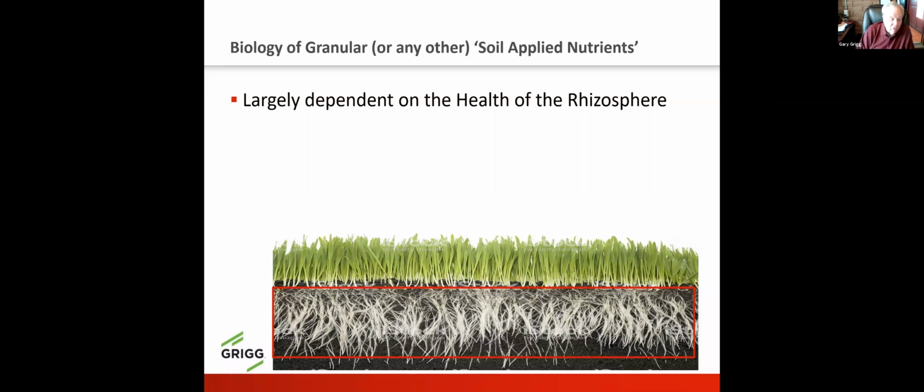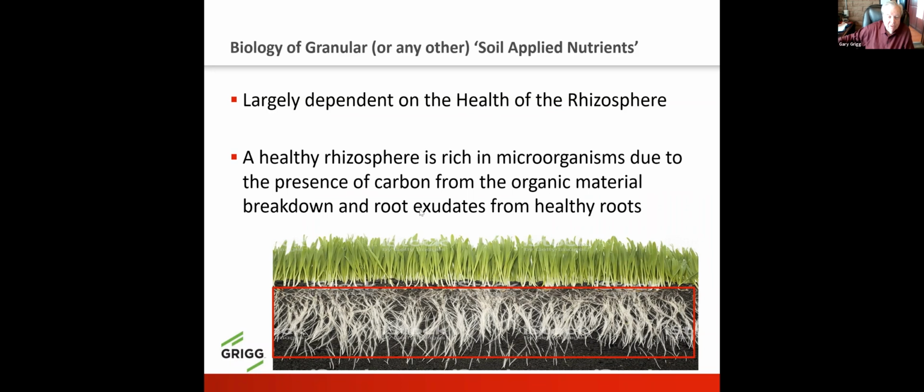We kind of look at foliars as growing this turf grass from the ground up and not from the ground down like you do with soil-borne fertilizers. So that area there is very rich in microorganisms. There's a lot of carbon in that area. Those roots are giving off an exudate. They're giving off a carbon source that's being fed into the rhizosphere, and they're breaking down any organic matter that's being put in that rhizosphere.